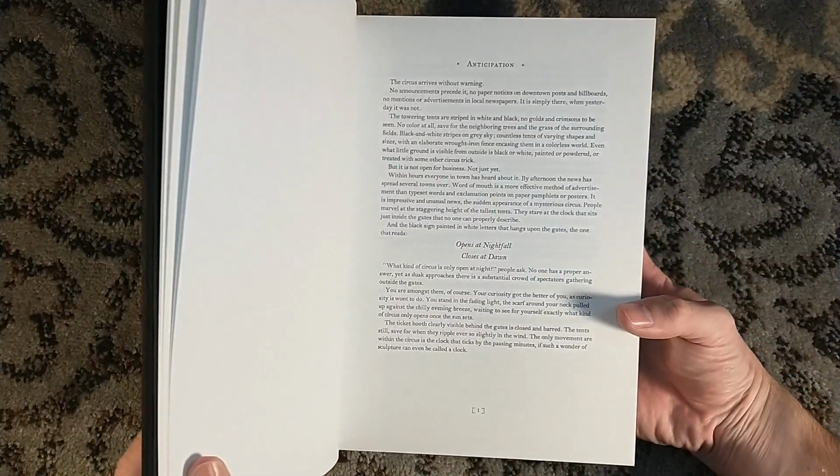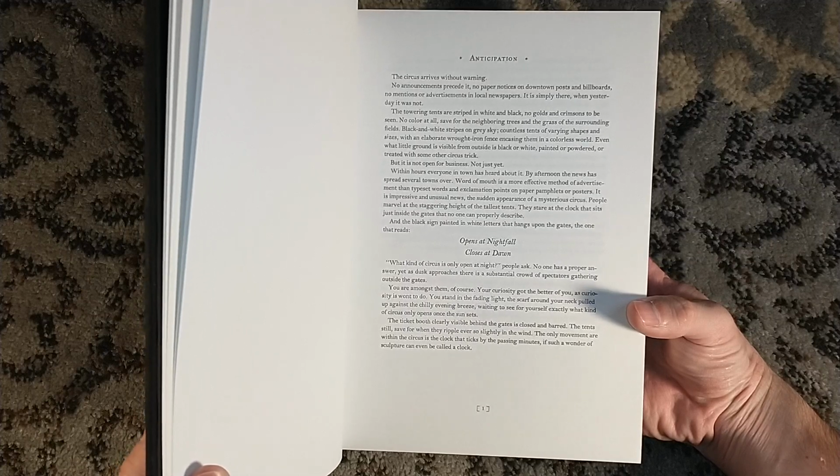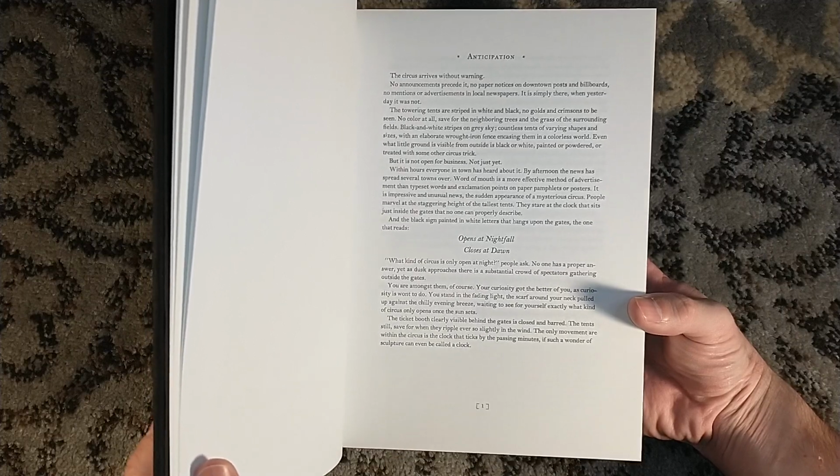The circus arrives without warning. No announcements precede it, no paper notices on downtown posts and billboards, no mentions or advertisements in local newspapers. It is simply there, when yesterday it was not.